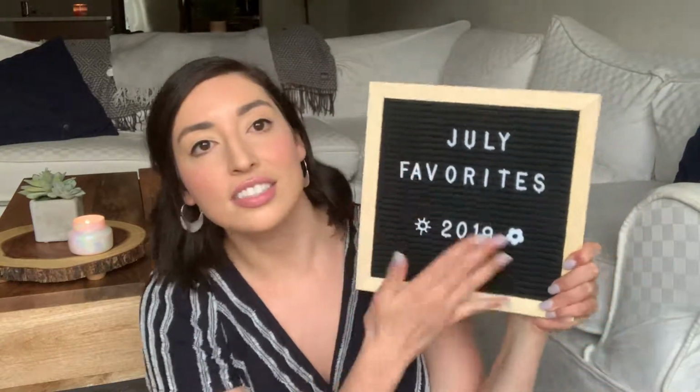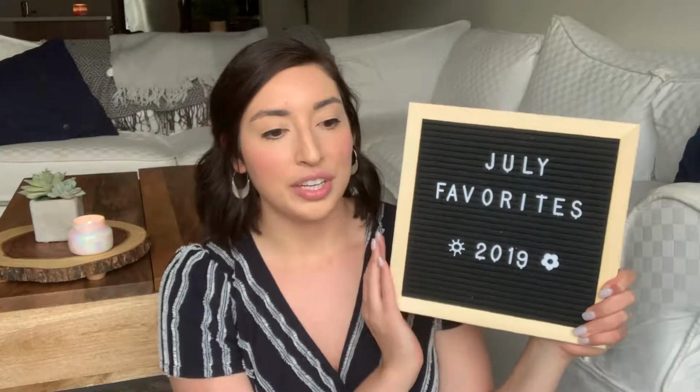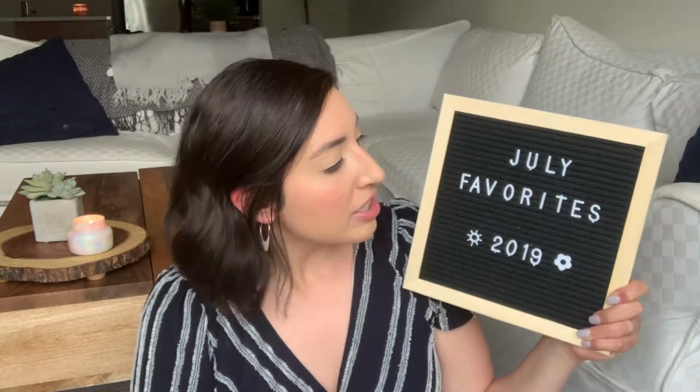I think it's so cute, and I love that it's so neutral because we don't have a ton of color in our apartment. If this was bright orange or bright blue, it would look really out of place. But this is just subtle, and it's really nice if you want to write a message, or you can use it for social media posts as well, or just messages to other people you live with. It's super fun for that too.